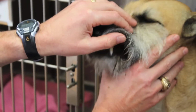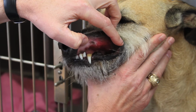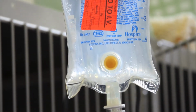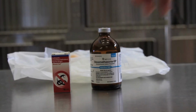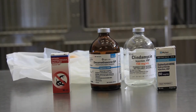If your pet is bitten by a rattlesnake, it's very important that you bring them right to a hospital and have them examined and have the diagnosis made so that treatment can be initiated right away with fluids. We give them IV fluids and different medications to decrease the body's reaction to the venom. We give them antibiotics, and in a lot of cases we'll give them anti-venom to help counteract the venom. The treatment can be anywhere from 1 night in the hospital to a week and can be very expensive.